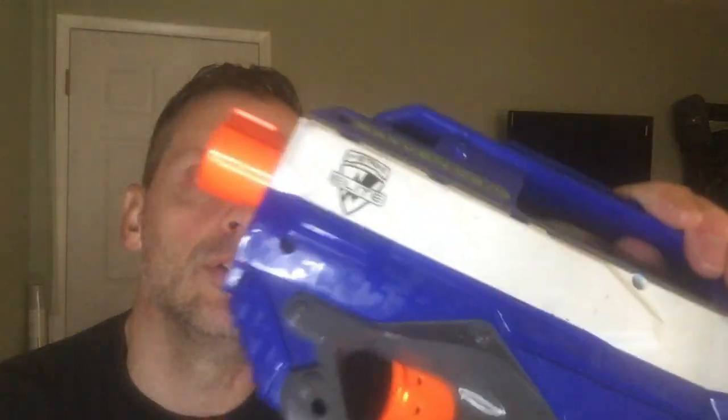All right, another Nerf gun from the Goodwill bins. This is a smaller one. It's only like 17 inches long. It's a Raven CS18.